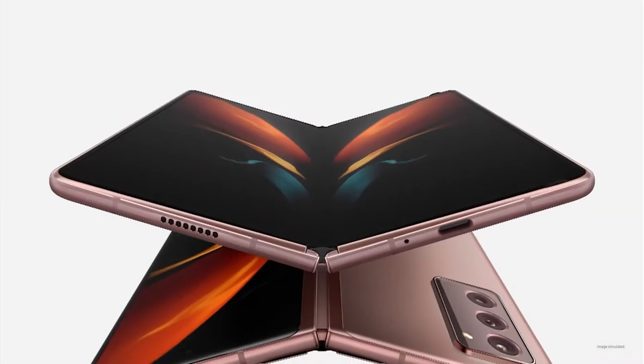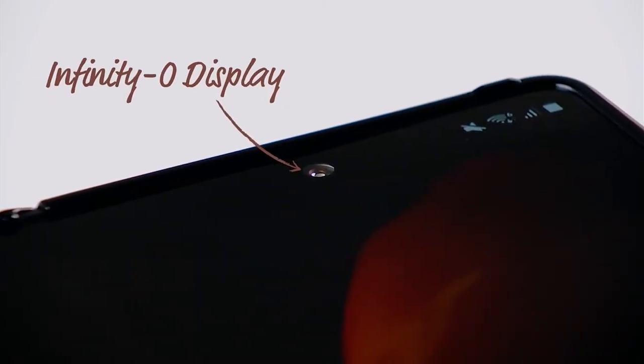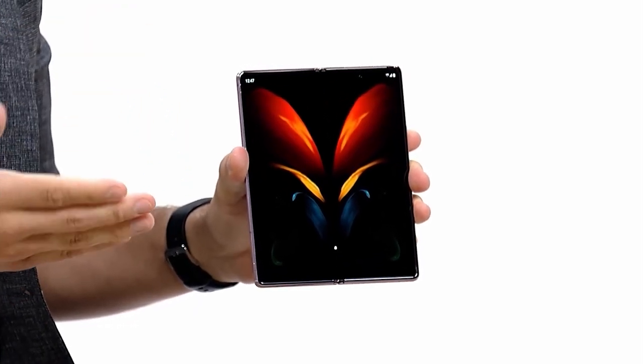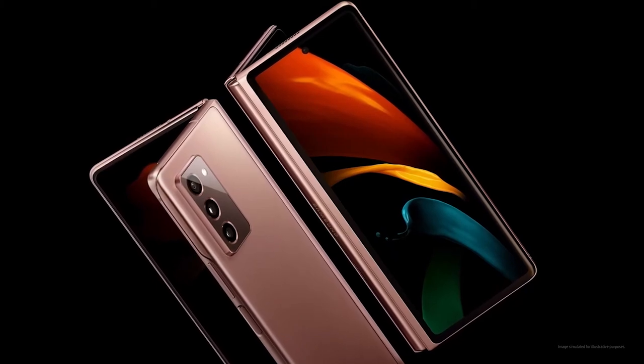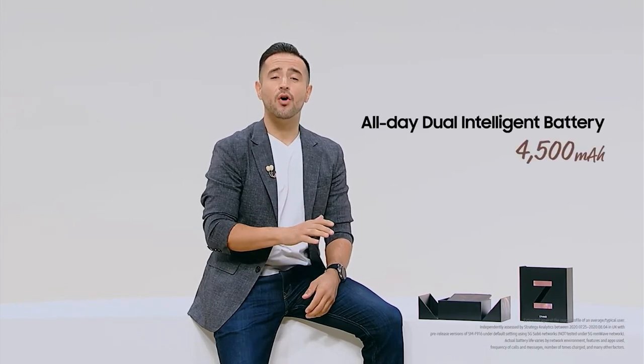We've maximized the screen with our hole-in display technology, bringing our Infinity-O display to the Z Fold 2 across a beautiful 7.6 inches. Of course, the Z Fold 2 embodies our 120 Hz refresh rate technology and additional upgrades. We optimized the display layers and reinforced the entire structure to make the phone tougher in real-world environments. The Galaxy Z Fold 2 has the most advanced flexible display ever, giving you an immersive theater, an epic game room, and a creative work studio, all in one, delivering an uninterrupted viewing experience. And whether you're working or playing games on the 5G network, the dual intelligent battery will last all day.